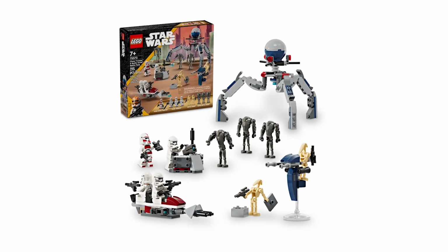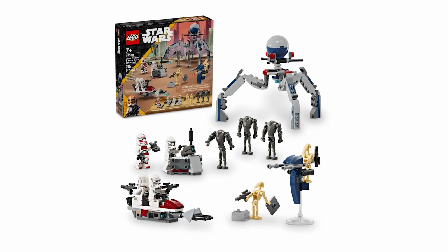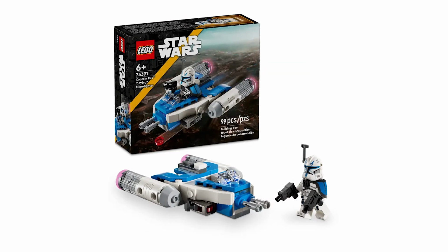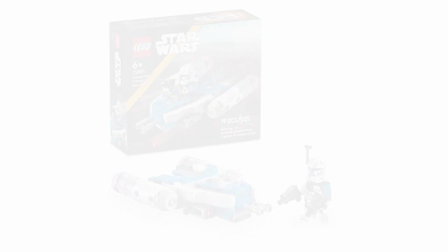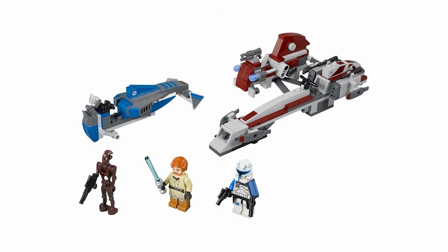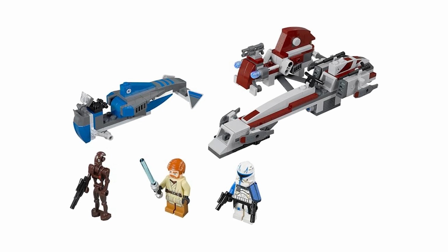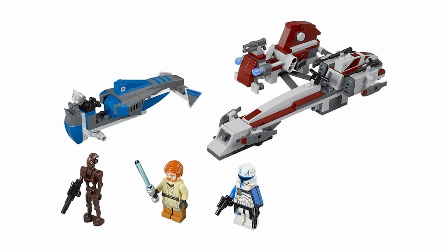LEGO Star Wars The Clone Wars might just be the greatest sub-theme in the entire history of the brand. Yes, I know that is a crazy statement, but honestly, can you disagree with it? Think about how many iconic sets have come from LEGO Star Wars The Clone Wars. For nearly 20 years, LEGO has been pumping out banger after banger from this theme.